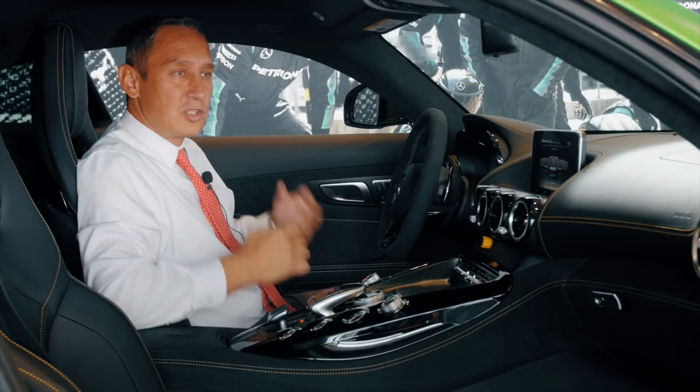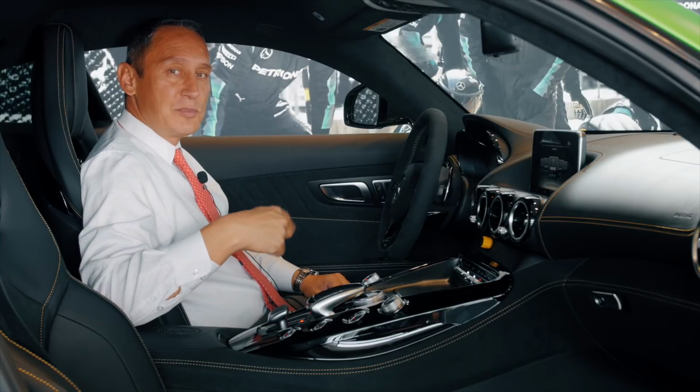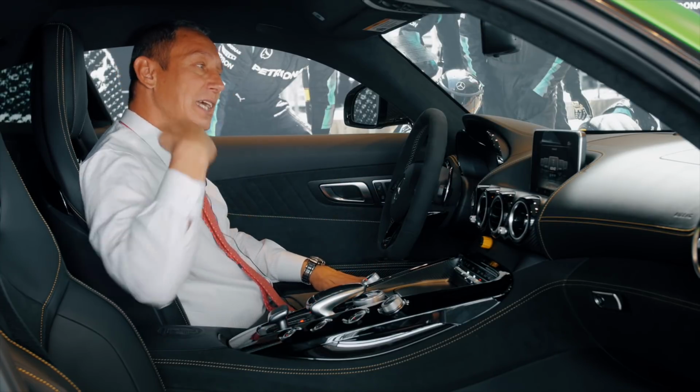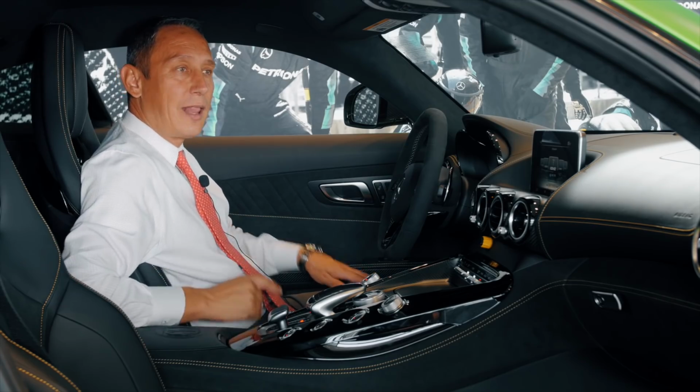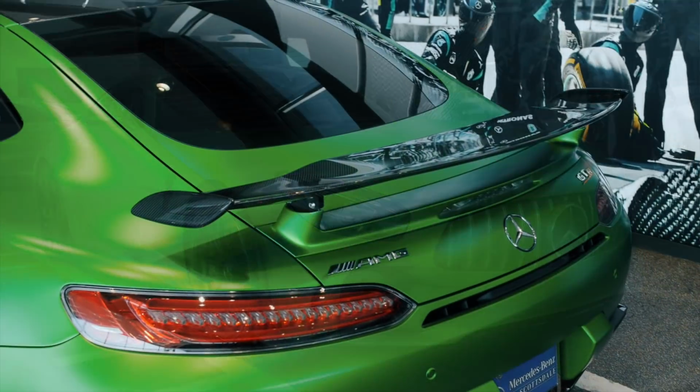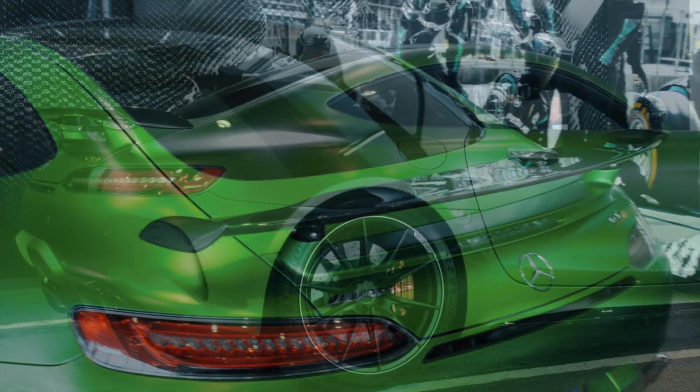So in short, the Mercedes AMG GT-R for 2018, the first one's just getting released. You have this car in Green Hell Magno, the hottest color that ever came out. So the vehicle is here.